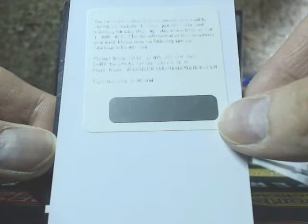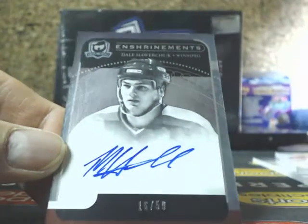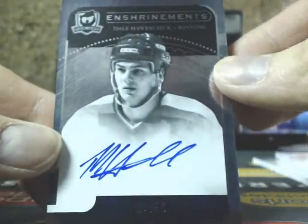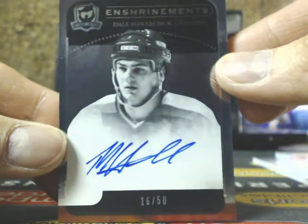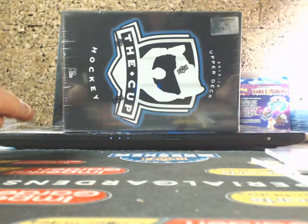Another random at the end here. And we have a dual enshrinements auto of Dale Hawerchuk for the Coyotes and Jets combo. I guess 16 of 50. And then we got our decoy. Not bad tin there.